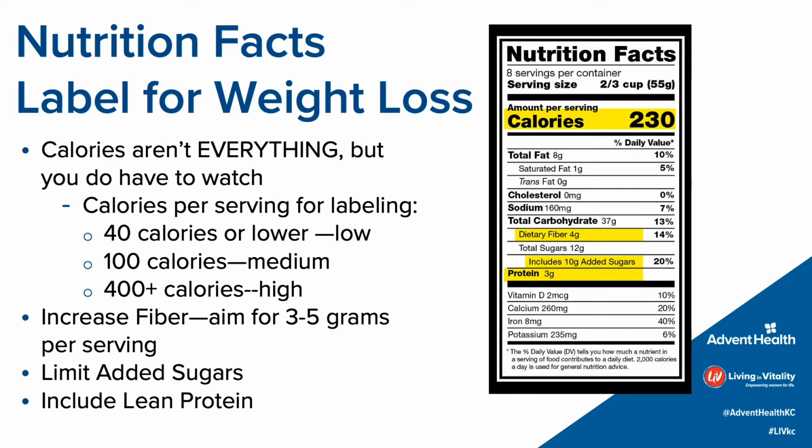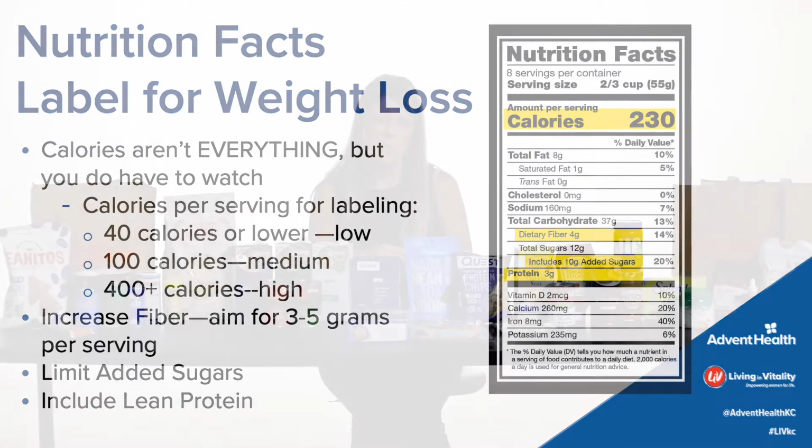That lean protein is going to help increase our metabolism and help it work at a faster pace, which of course will help you lose weight. But it's important that we're getting those lean proteins. So make sure you're watching your saturated and your trans fats when you're choosing your protein option, because that's going to be something that would be more difficult to watch.